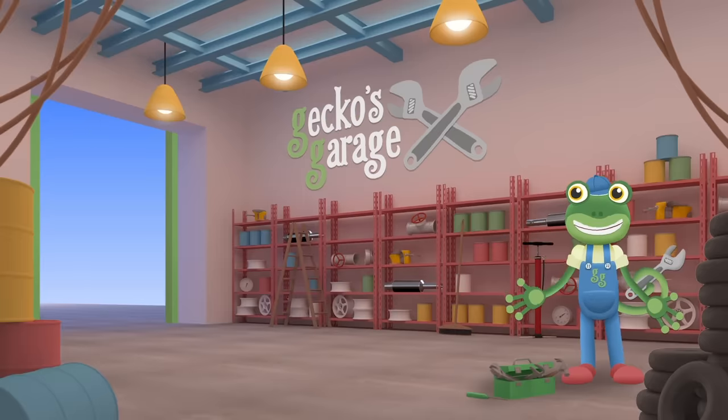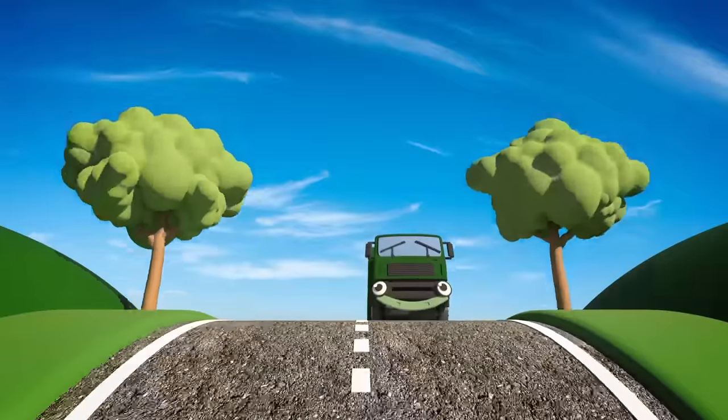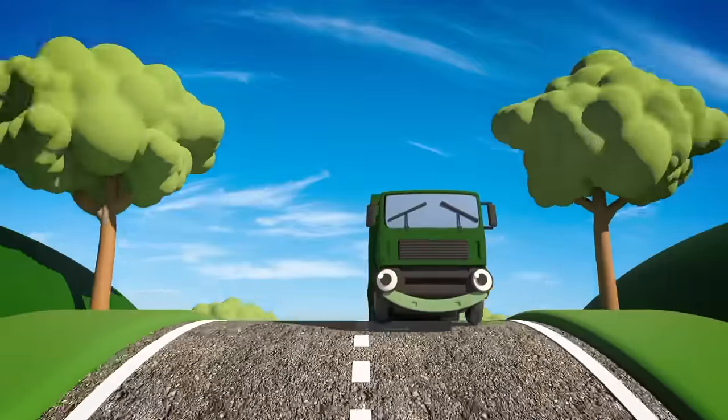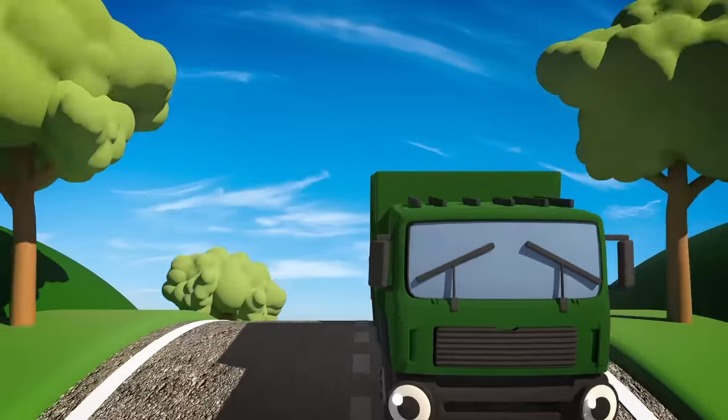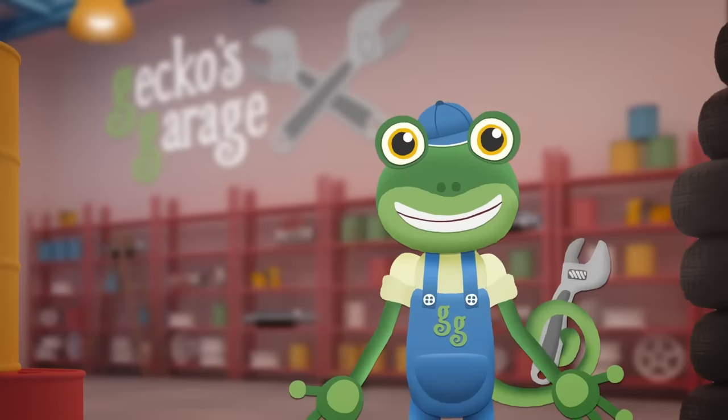Bye-bye, Rebecca. So glad we could help. Recycling is very important because it looks after our planet that we all live on. Well done, Rebecca. Keep up the good work.